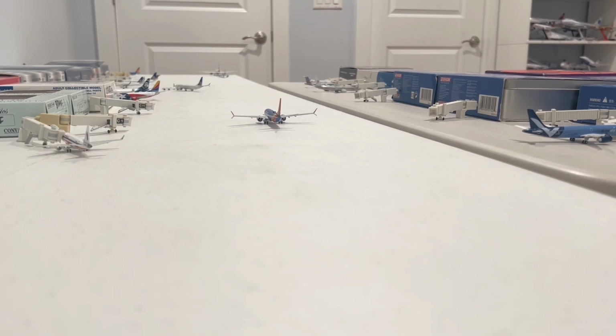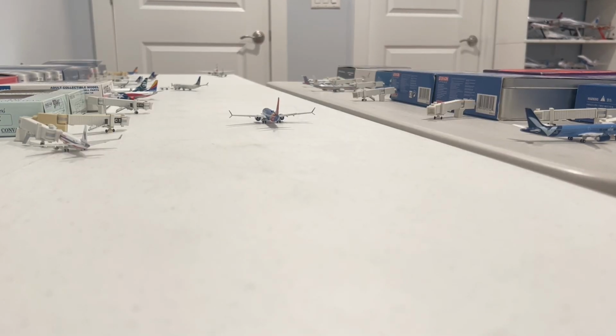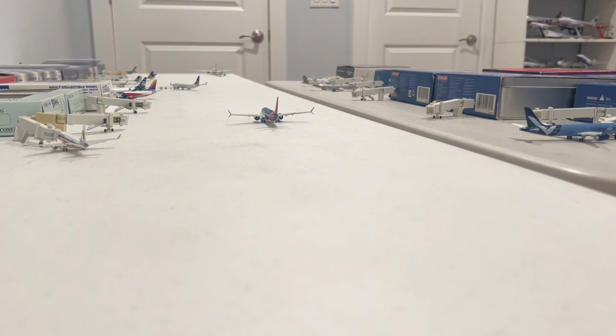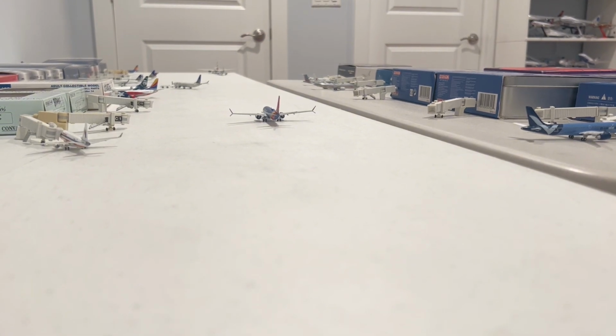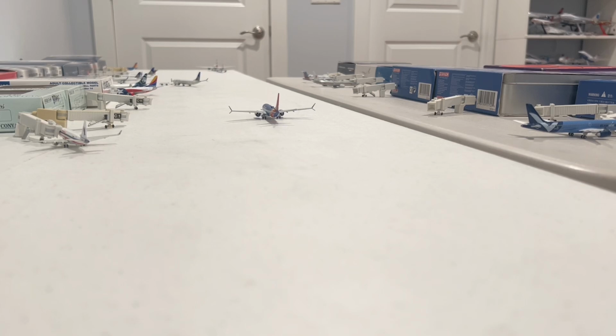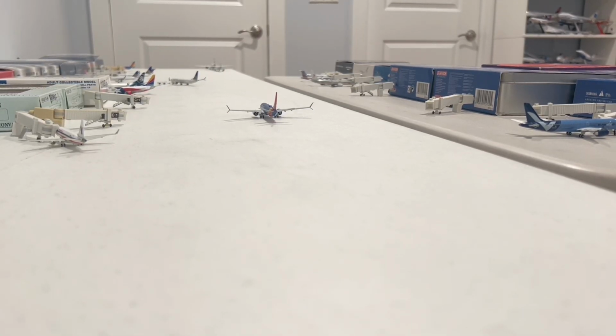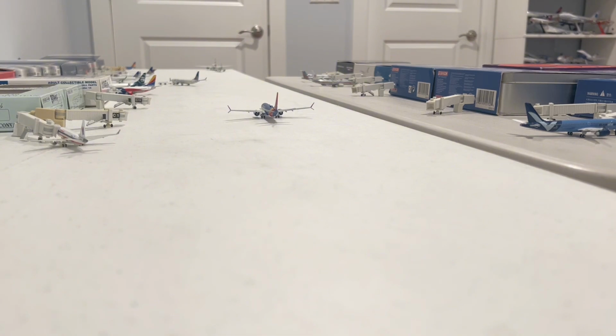In 2015, the airport decided it needed more flights because the number of passengers was not enough, with Delta operating 75% of the flights even after its decline. They needed more variety and more passengers, so they asked more airlines to fly to this airport. As you can see to this day, it has succeeded, ticket prices have lowered, and the number of passengers going through this airport has increased. That's a great deal for the airport.